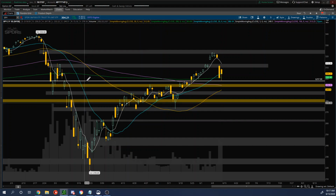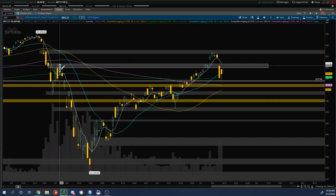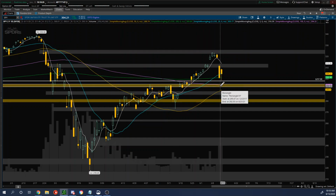This is not the likely thing to happen. What happened over here in March, not the likely thing to happen. But again, no one knows what's going to happen, so we can't just say that this is out of the realm of possibilities. But over here, we're under every single major moving average, right? We come up to test these major moving averages, and then we're rejecting them. Here, we're still coming into these moving averages that are actually sloping up.